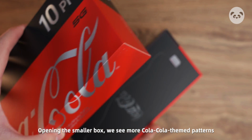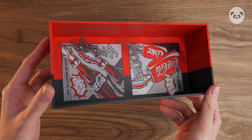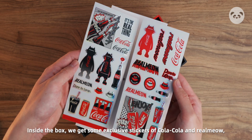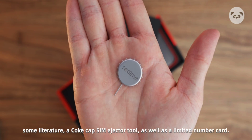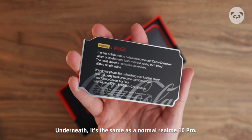Opening the smaller box, we see more Coca-Cola themed patterns and art throughout the outside and inside. Inside the box, we get some exclusive stickers of Coca-Cola and Real Meow, some literature, a Coke Cap SIM ejector tool, as well as a limited number card. Underneath, it's the same as a normal Realme 10 Pro.